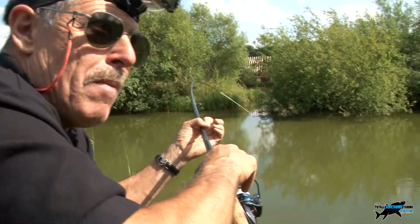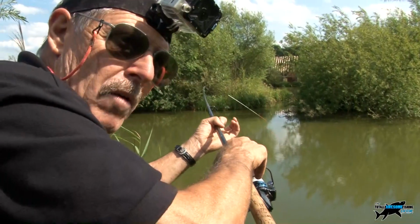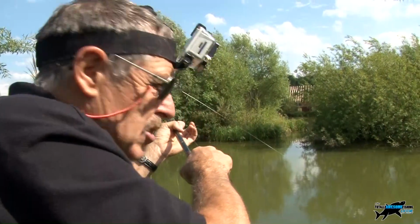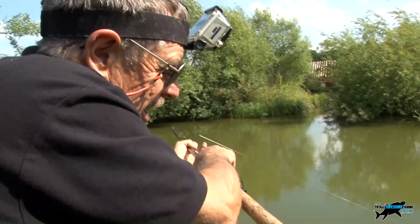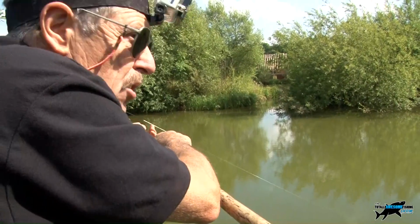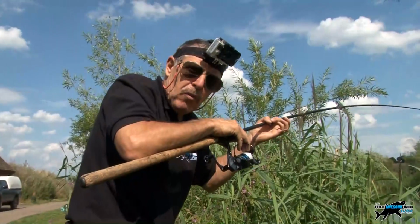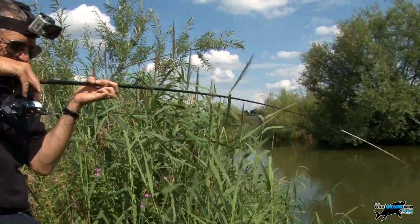But I'll tell you, Simon's tip about that Maxima line being very forgiving makes me wonder if this stuff I'm using, if there's no stretch in it with this pre-stretched hook link, I might be living dangerously. When the fish is close, you'll pop them. I don't like these small hooks. He's pretty well doing what he wants, you know.